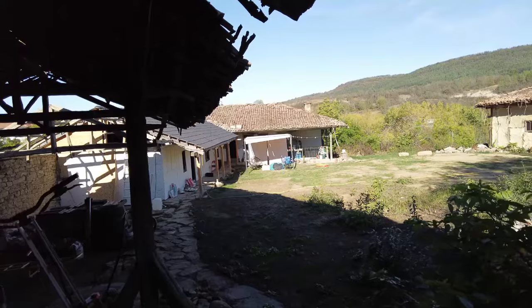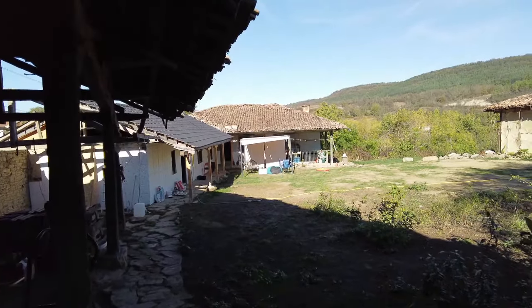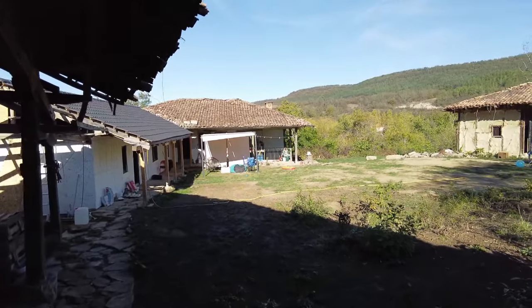I need to get the beach ball, hold on. So as you come in from the property, you can see we've done a tremendous amount of clearing.